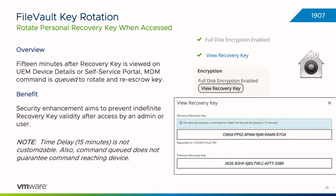This feature is going to be a hard security stance from us that we would like to start enforcing for all the different secrets that you can have for Mac, like the admin passwords, firmware passwords, firewall keys, where when you view it, you should be viewing it only when you absolutely need it. So once you view that key, a timer starts, and 15 minutes later, a command's going to get queued to rotate that key. And so what this allows for is giving out the secret, but knowing it's going to get resecured without having to do anything.